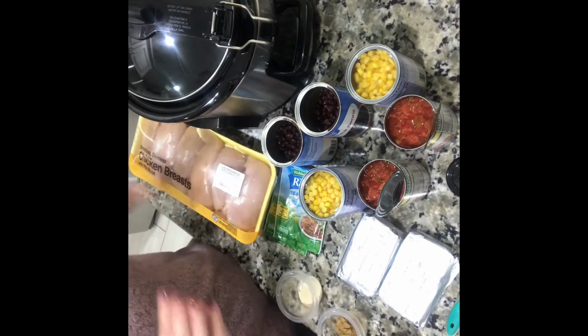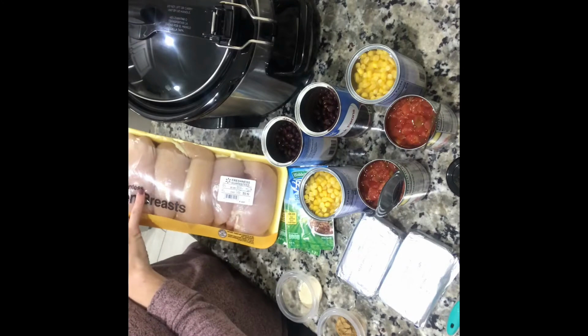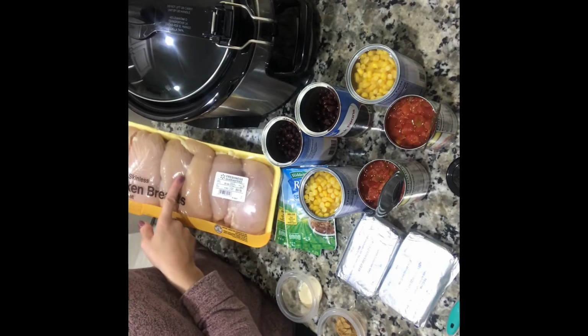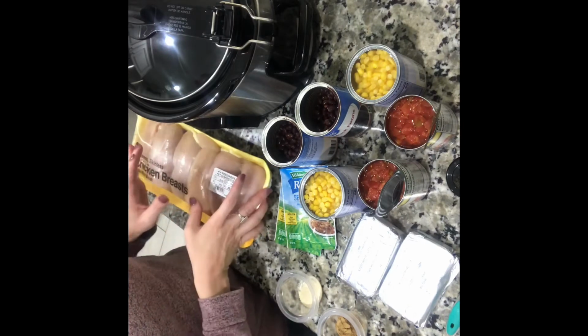What you're gonna need for it is, of course, your chicken. This is a big pack. I'm not gonna use this whole pack. These pieces are kind of big, kind of large. So I'm just gonna use half the pack, three of the large chicken breasts.